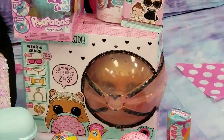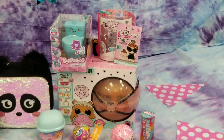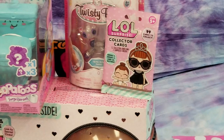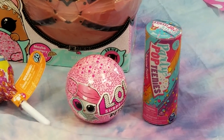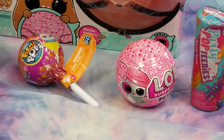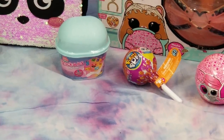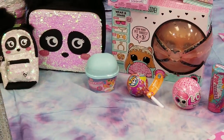And then over to the side, we've got MC Hammy LOL. The biggie surprise. We couldn't not include toys. Of course. We have to have toys. Then we have Pooperoos. And Twisty Pets. It's a panda. And it's a panda. And then the LOL collector cards. And then we have Party Pop Teenies. And then an LOL surprise. The I Spy series. It's a pet. And then a Pick Me Pop, the style series. You can wear those to school, kids. And then the snackables, the snow cone surprise. We had a blast opening those.